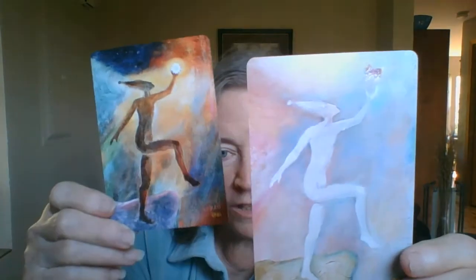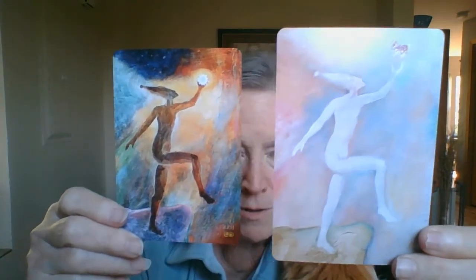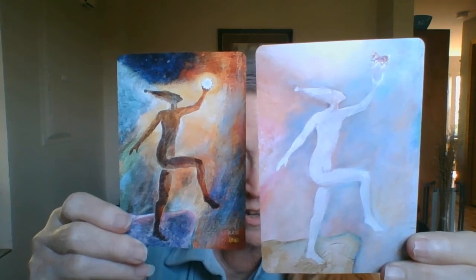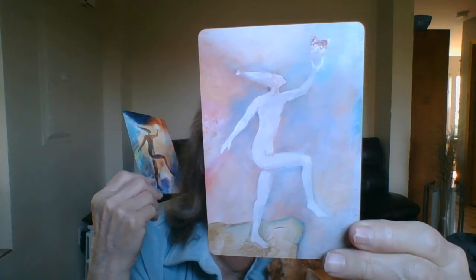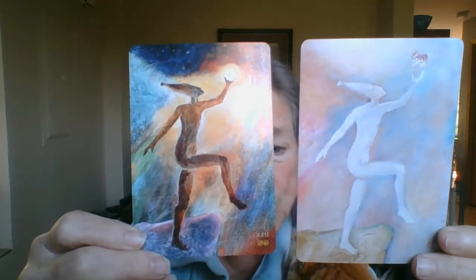Okay, and the last one is from the Shimmering Veil Tarot by Scylla Conway. And in this deck, she gives you two Fools. She gives you a Fool, that's my phone, I'm not playing music, I'll just ignore it. She gives you a Fool that is at the beginning of the journey, the 0, and then she gives you a Fool that's number 22.